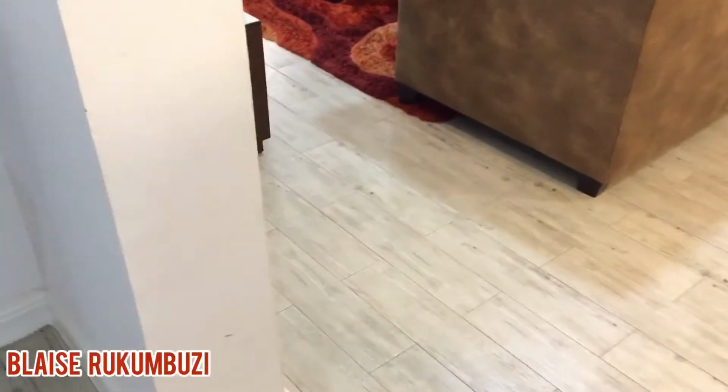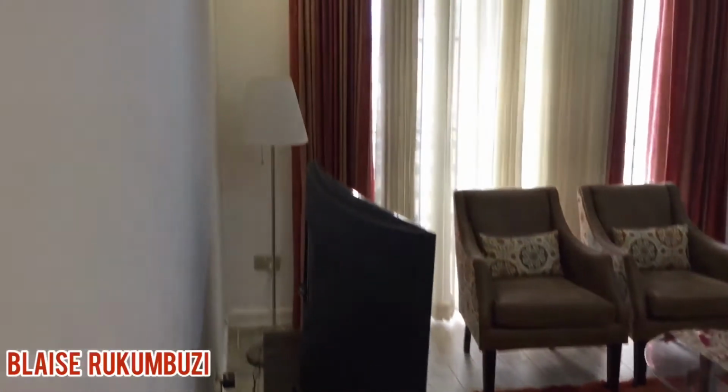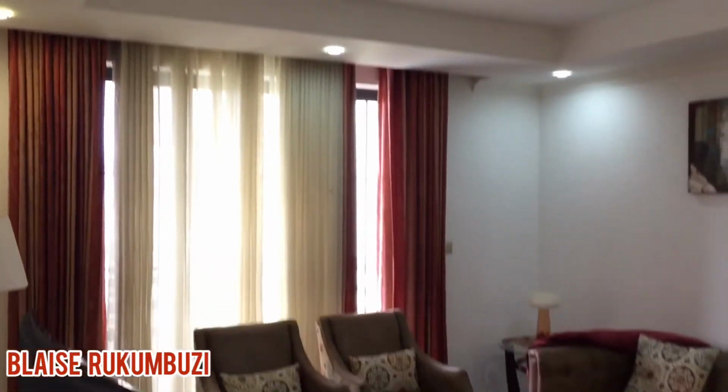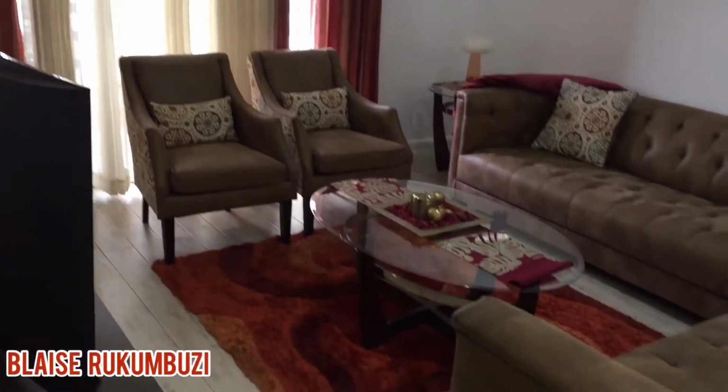And guys, let's go take a look at the sitting room and the dining room and a beautiful kitchen and the outside balcony.